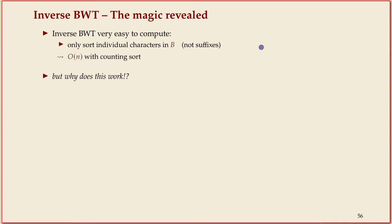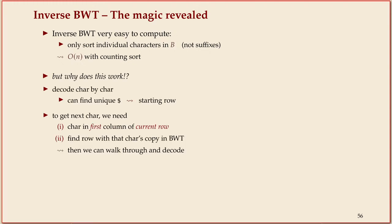So let me try to explain a little bit the connection. First of all, it's easy to follow the algorithm and compute it. So even though in big O notation, both are linear time, the inverse is much cheaper to compute. It has a smaller constant. But why does this invert the BWT?